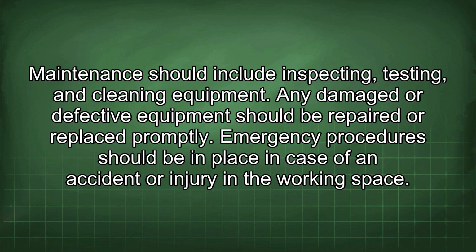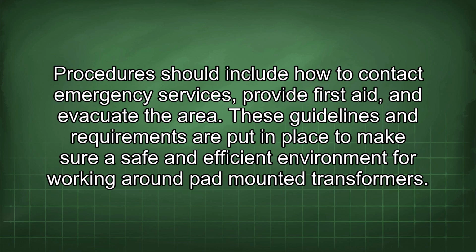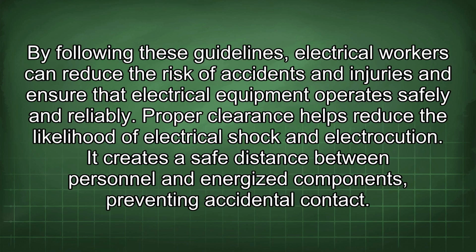Emergency procedures should be in place in case of an accident or injury in the working space. Procedures should include how to contact emergency services, provide first aid, and evacuate the area. These guidelines and requirements are put in place to make sure a safe and efficient environment for working around pad-mounted transformers. By following these guidelines, electrical workers can reduce the risk of accidents and injuries and ensure that electrical equipment operates safely and reliably. Proper clearance helps reduce the likelihood of electrical shock and electrocution.